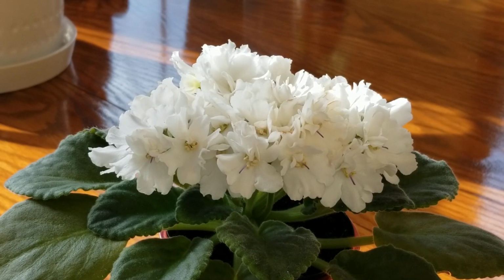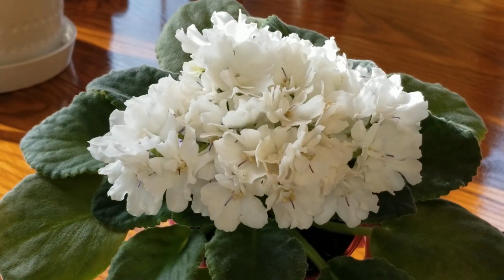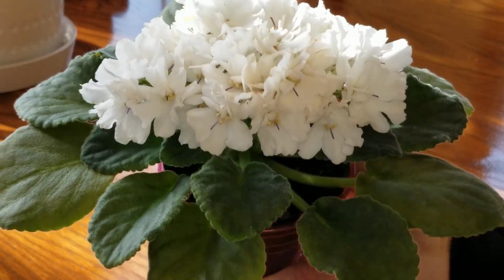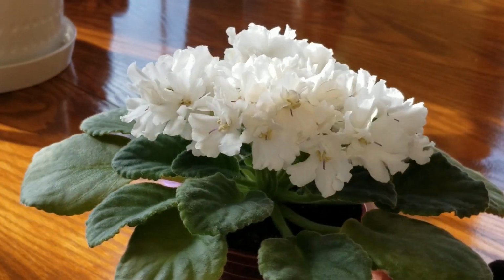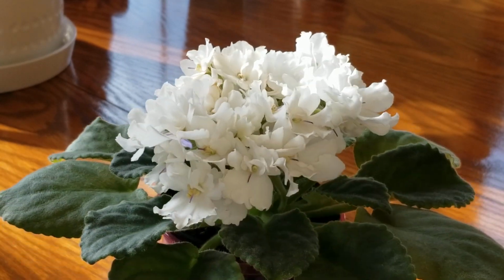And I have to share some African violet blooms with you all. This one is an African violet that Tammy sent me. This one's called Miss Paula. She got this from a lady who grows these, and she gives them away. And look at just the overachiever that she is.